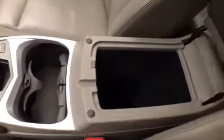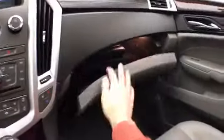Lots of storage space in the armrest, USB and auxiliary input allows you to connect mobile media devices. Spacious glove box with all the owner's materials. Overhead auto dimming mirror, and that's where that backup camera display is. HomeLink transmitter for garage door opener, power moonroof, and power sunshade control.